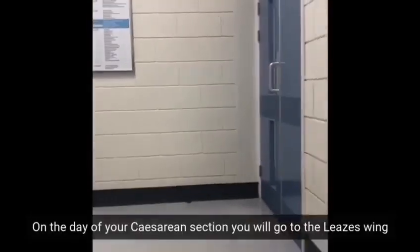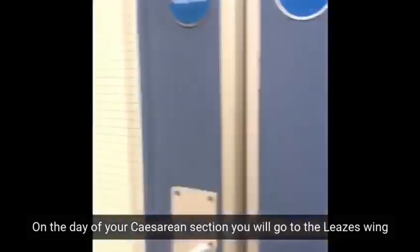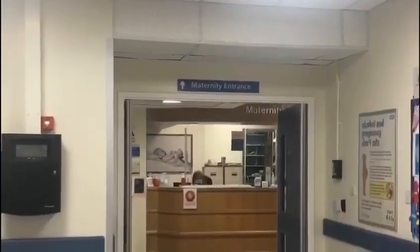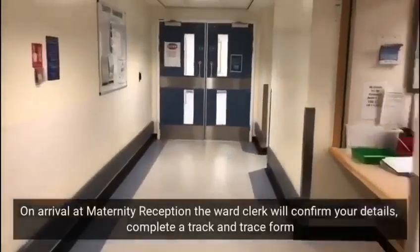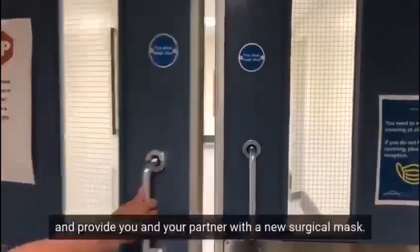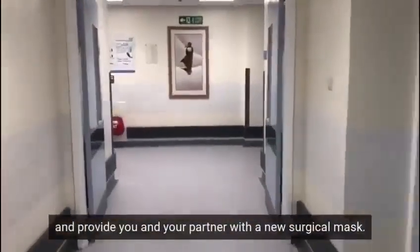On the day of your caesarean section, you will go to the Leazes wing, up to level 4, where you will arrive at the maternity reception desk. On arrival at maternity reception, the ward clerk will confirm your details, complete a track and trace form and provide you and your partner with a new surgical mask.